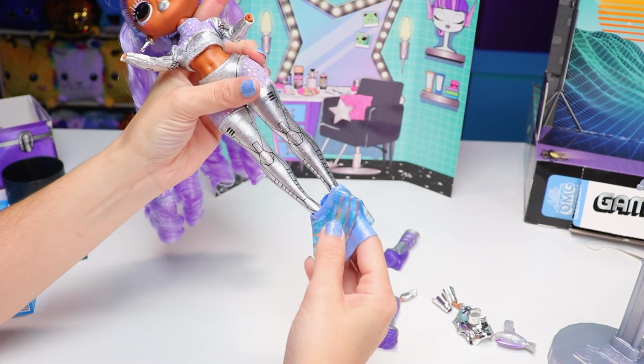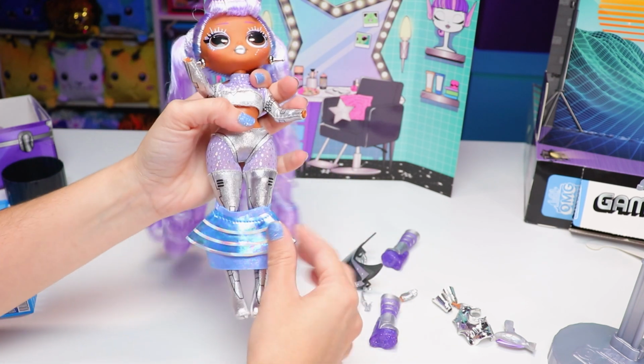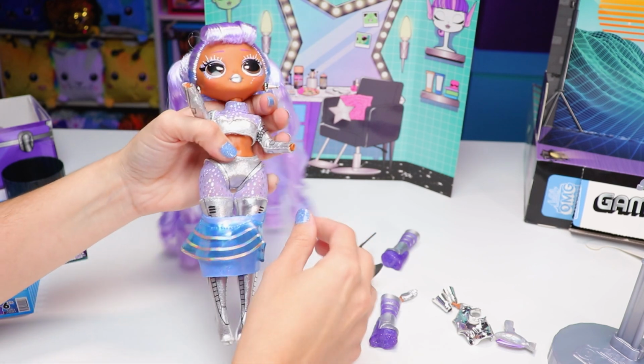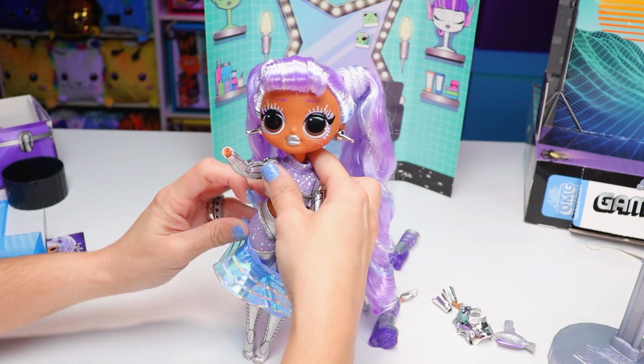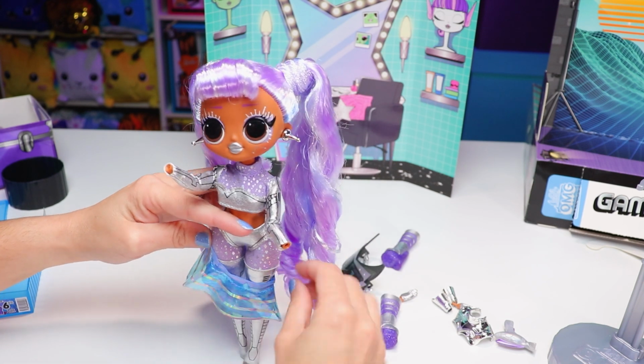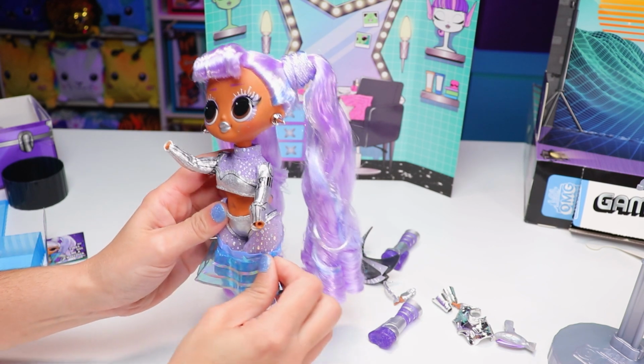So that would be this skirt here. Beep boop boop bop. Bop, beep, boop, boop, boop. So this would be so much easier if I could put the doll down and pull up the accessories, but I just really don't want to ruin the hair. So I'm just gonna shimmy it up nice and slow.